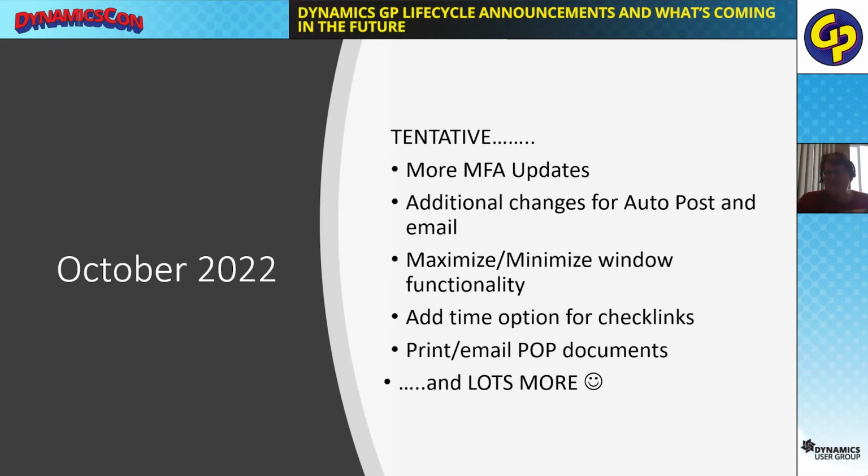We added some scheduled check links a couple of versions back, and it's been requested to maybe add a time option for that, which I can totally see. Right now it's kind of a partial feature: if we don't have time, how can we schedule check links? Anyway, we're looking at some of that. And then you all really love the print email SOP documents we have out there, and someone requested, let's do this for POP as well. So we're looking at adding that functionality for POP. And there's a lot more. These are just some of the highlights I drew out of what I know we're working on, but there's a lot out there.